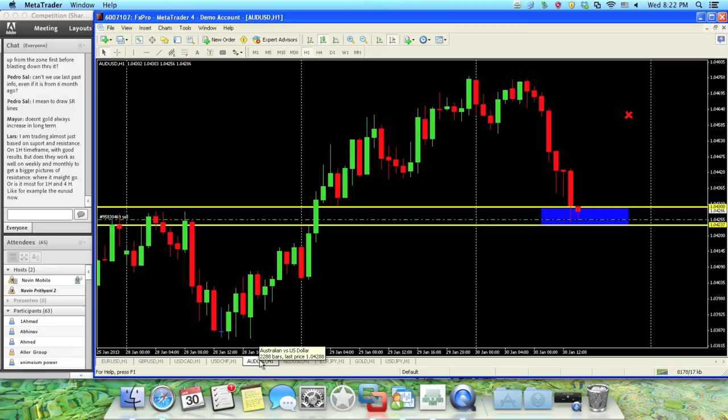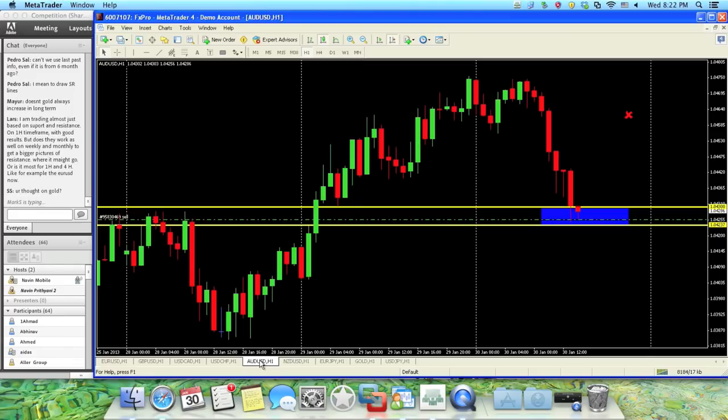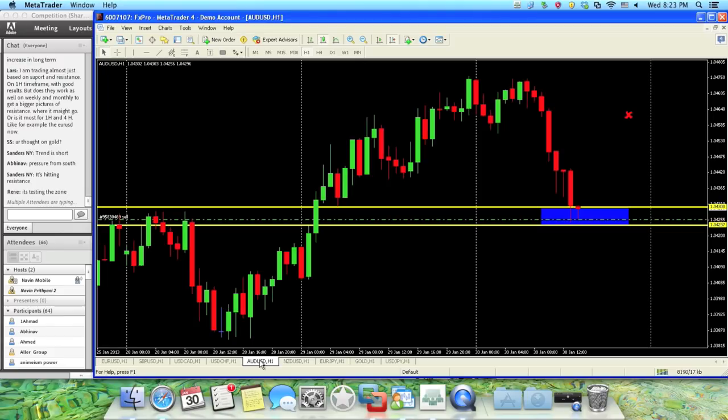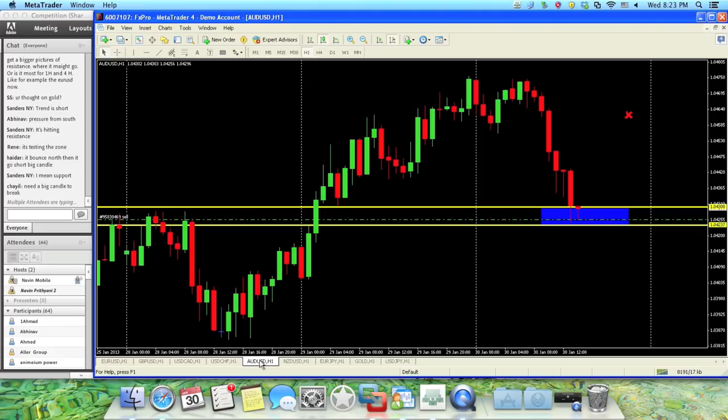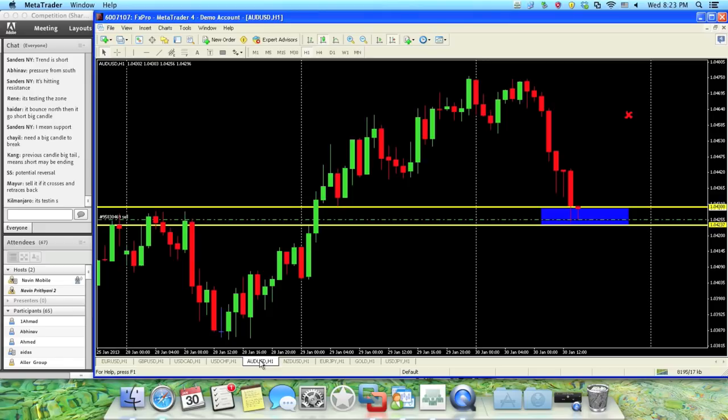Here we go. Let's do a little bit of practice on this. From basically whatever you guys have learned on Urban Forex, you see Aussie dollar right now. What can you tell me about this? What information do we know so far? Okay, trend is short, yes. We have that information. Hitting resistance, testing the zone. Support, yes, very good. We need a big candle to possibly break this area. Very good. If it breaks through and then retraces to the zone, we have a nice sell going.